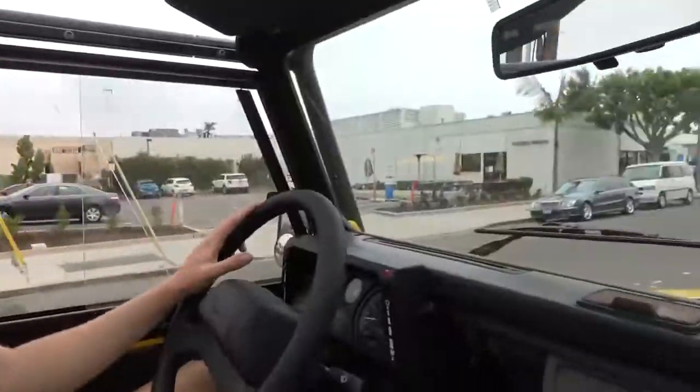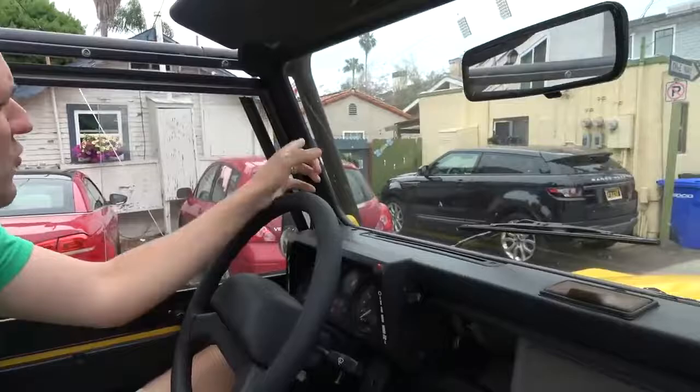All right, check this out. This is one of the best of the day. E-Class wagon station wagon. Get a good Land Rover set here. This is a two-door Evoque.